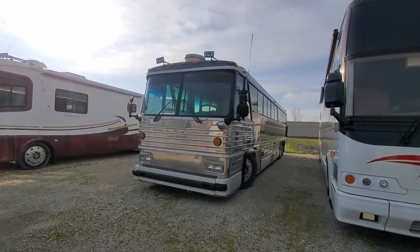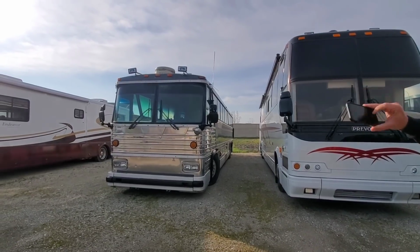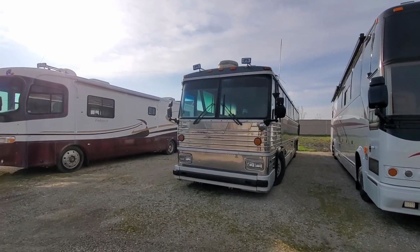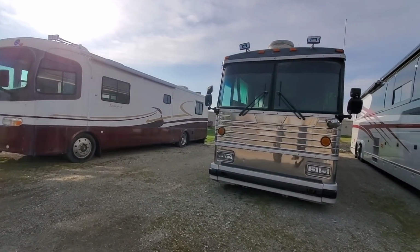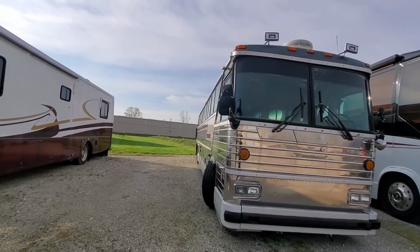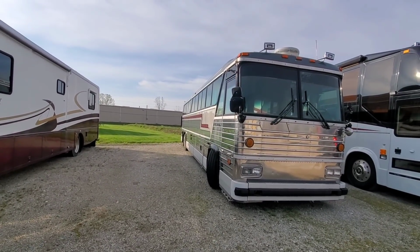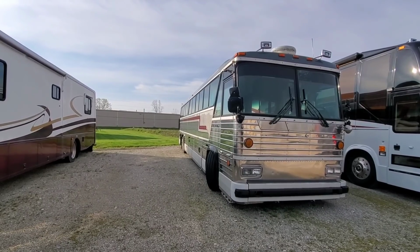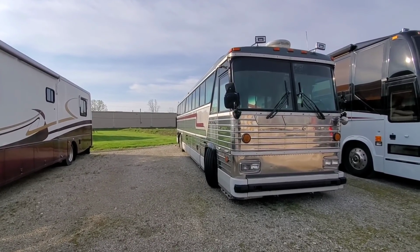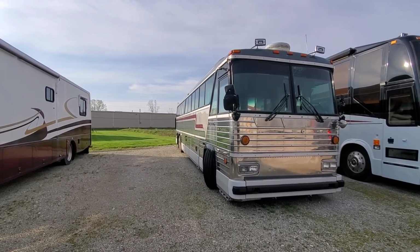Alright, since you guys put up with the tease in the last video, this is our first look at this bus in person. This is an unedited walk around to see what we find and what we think. Big Mac. Yep, so let's give them the rundown of what this is. This is an MCI MC8 custom coach named Big Mac. As you can assume by the name Big Mac, this bus was commissioned by McDonald's.